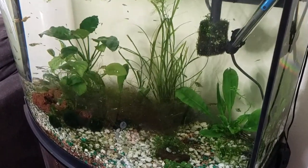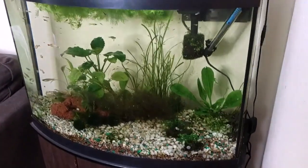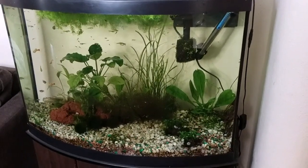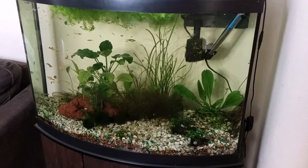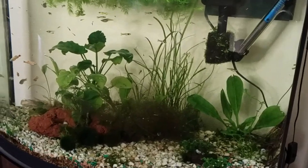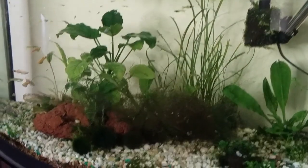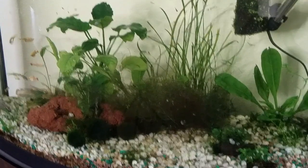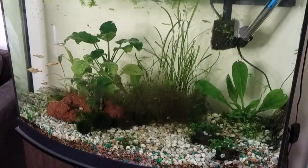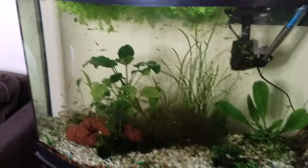It's really difficult to show off how beautiful this 36-gallon nano tank is on film. It just doesn't record well, but I have all rainbow jaguar endlers, a couple of white cloud mountain minnows, and a couple of pygmy corydoras, which I am always looking for more pygmy corydoras if you know of any reputable place that has them for sale.